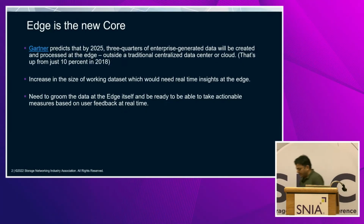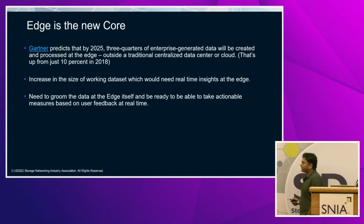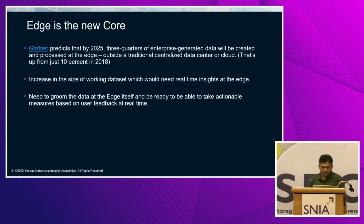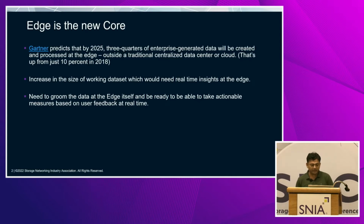So we keep hearing this thing, right? That edge is going to be the new core. So Gartner predicts that by 2025, 75% of enterprise-generated data will be created and processed at the edge, which will be outside a traditional centralized data center or a public cloud. That's up from just 10% in 2018.